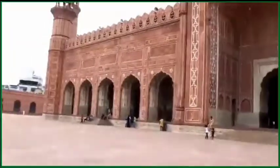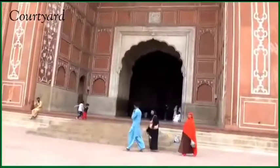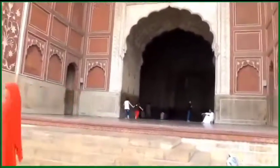After passing through the massive gate, an expansive sandstone paved courtyard spreads over an area of 2,76,000 square feet. The courtyard can accommodate 1 lakh worshippers at a time. The mosque has a well decorated and furnished courtyard.